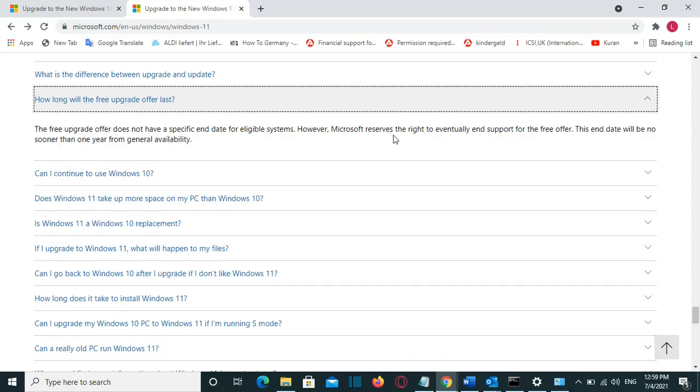Another question that is really important is how long will the free upgrade offer last? Actually, based on my experience, this will last for a couple of years, even though Microsoft doesn't say anything about that. But I think that, like they did for Windows 10, for example, I can still upgrade my existing devices which are on Windows 7 or 8 to Windows 10, and I can still do it for free.